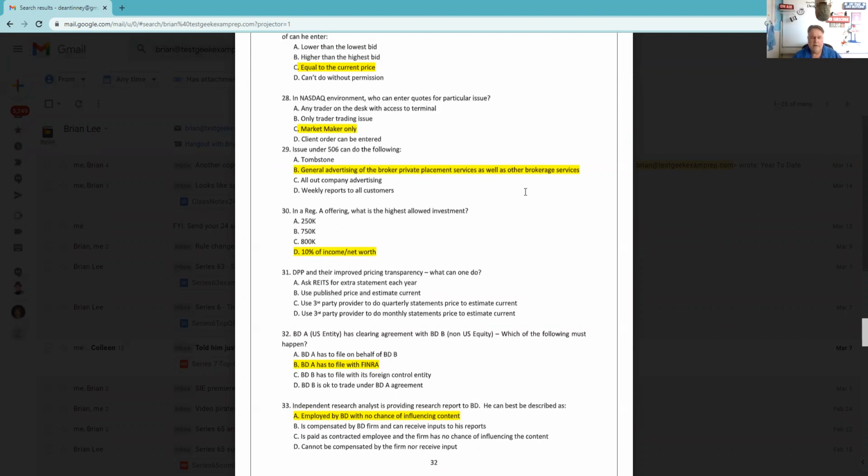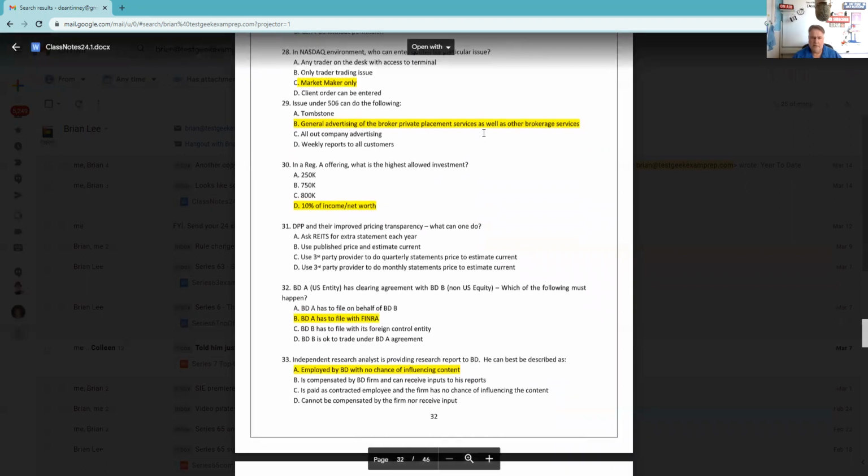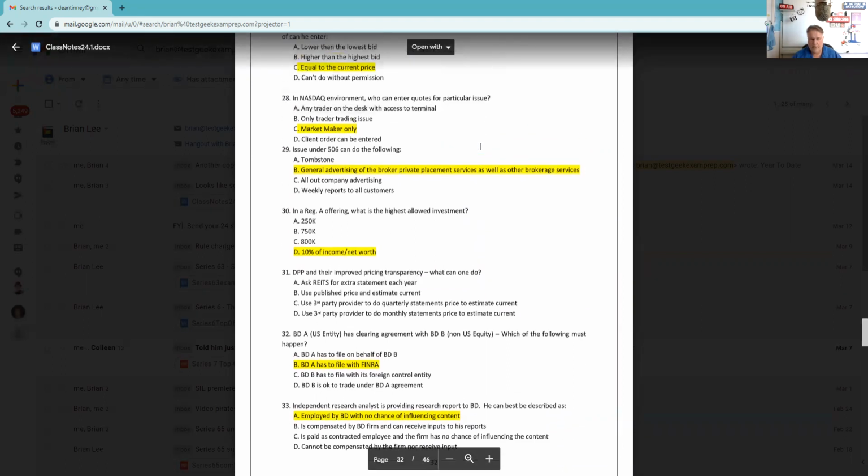The answer here is C. And then make sure, ladies and gentlemen, you are very clear about locked and crossed markets. Whoever the market maker is that is using their Level 3 data feed to enter a quote or change their quote, they can make sure they don't walk across the market. And again, there's a lecture in the playlist for you on locked and crossed markets.